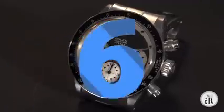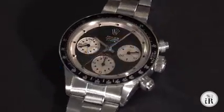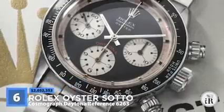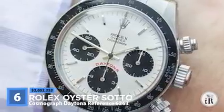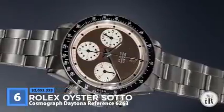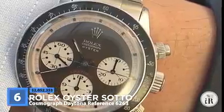Number 6. Oyster Sotto Cosmograph Daytona, reference 6263, sold for $2,052,353. If you thought watches only came in silver, then you definitely thought wrong. Famous for its distinct shade of chocolate brown and modern Arabic numerals, the Rolex Cosmograph Daytona Paul Newman is one of only 2 tropical Oyster Sotto Rolexes that exist today.